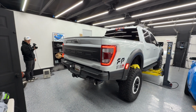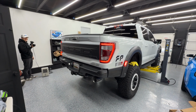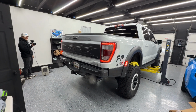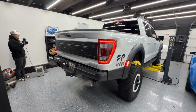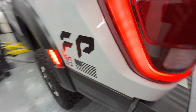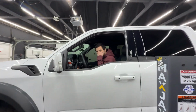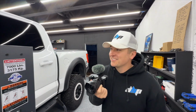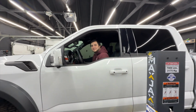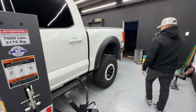Yeah. All right, put it in Baja. Oh, that sounds really good. Hey, what RPM was that? 3,000? All right, we're going to take this thing out and do some rips in it. I like the sound of it. It's a deeper tone. The rasp is gone. The raspiness. Hell yeah. Give it a little more in Baja.